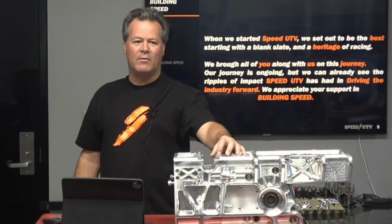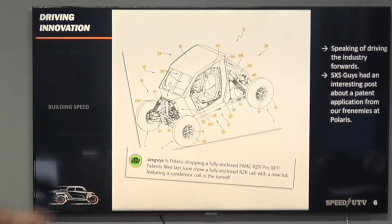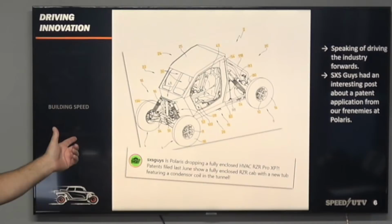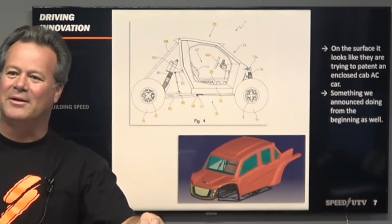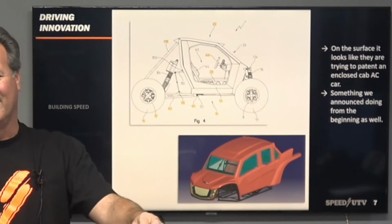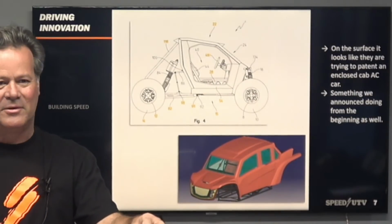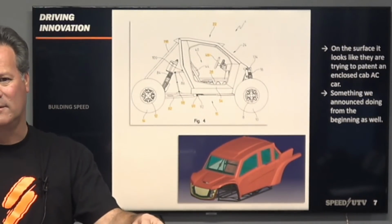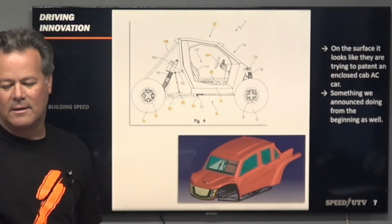Pretty interesting, about a week ago, side-by-side guys post up a really nice video or picture of Polaris's enclosed cab. And they almost got it by me because it takes you to the inside cab. Well, you guys probably remember about 2 years ago, we told you we're going to do an enclosed Speed UTV. Now Polaris is running down the road on an enclosed cab. They probably aren't aware that we're already headed down that road as well. And thank God we were, because it would have been really a bummer to talk about it and then to get blocked.